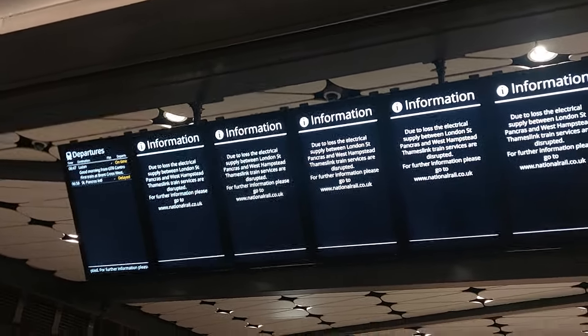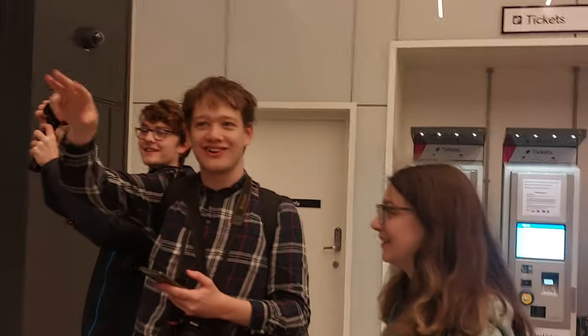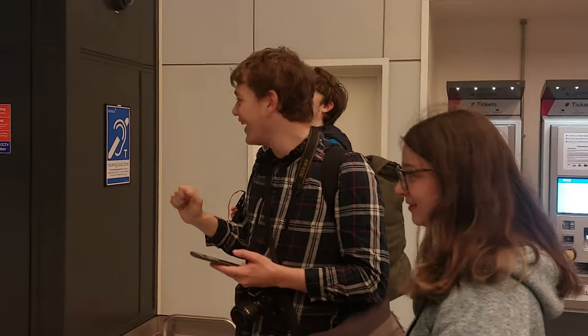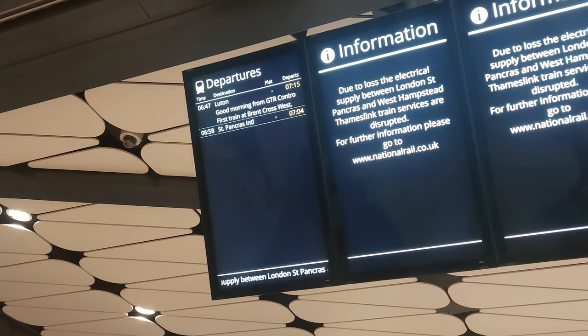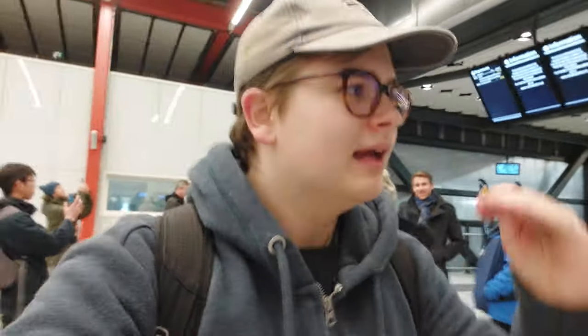Due to the loss of electrical supply. Times five. We can speed run delay repay. It seems we have a bit of a predicament. The first train is now going to be the southbound train. So my plan of going to Hendon and then coming back won't work anymore.